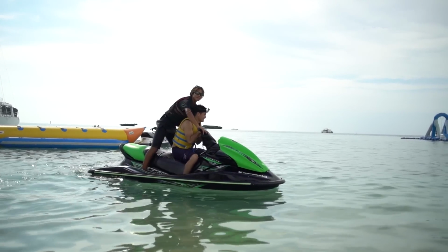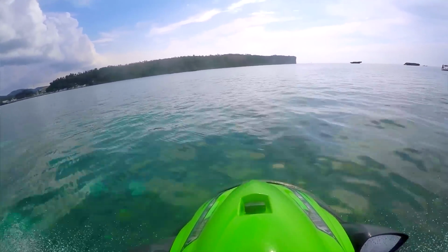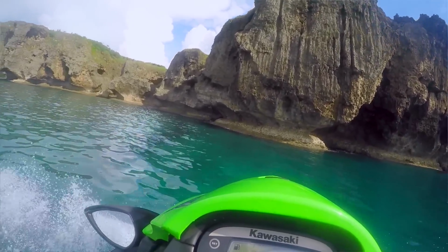I went on the jet ski. The jet ski was really cool. It's my first time doing it. It was actually a lot faster than I was expecting, but it was really cool. He showed me around that area of what to see. So definitely check it out, because it's really, really beautiful. That cliffside was absolutely gorgeous.